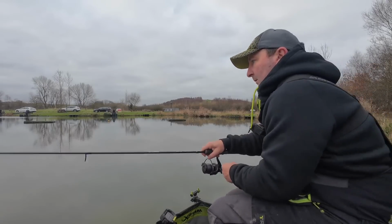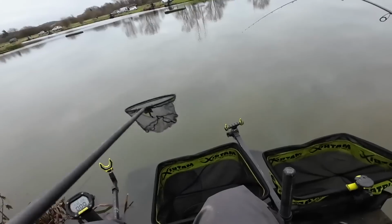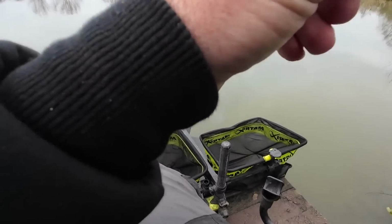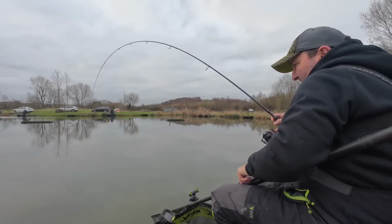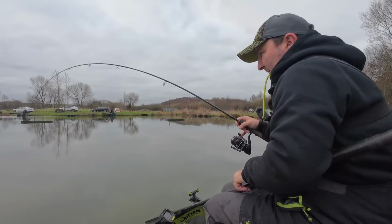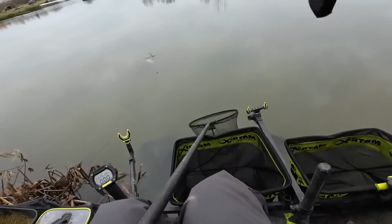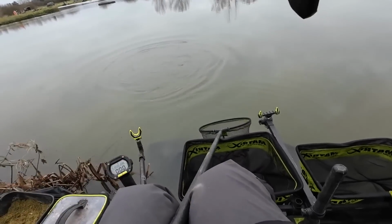There's a big fish, that one, just saw it then. It's a mirror. The water's not as clear as I thought it was. There's a little bit of colour in it. Wasn't sure if this approach would be right. You're not allowed to fish with bread here, so that's not an option, and you're not allowed to fish with meat either.